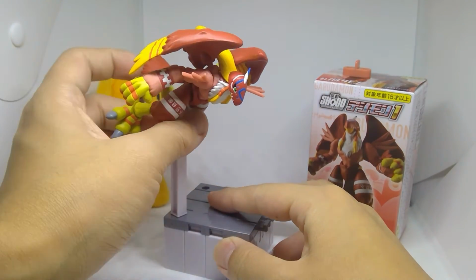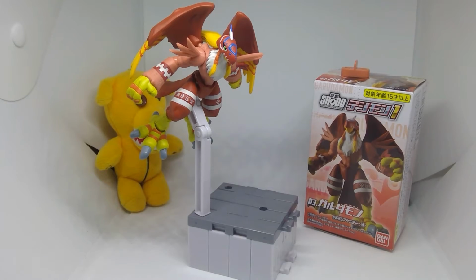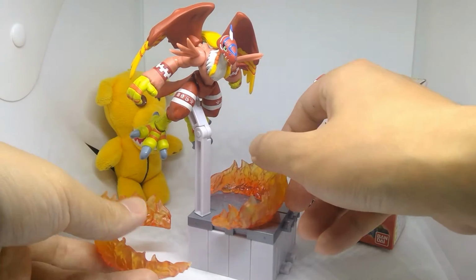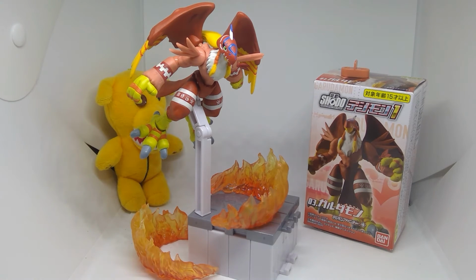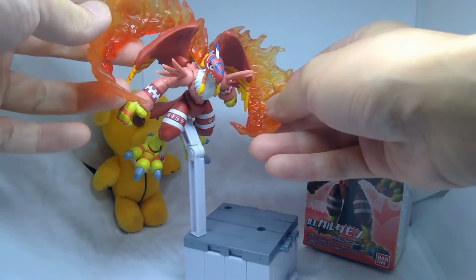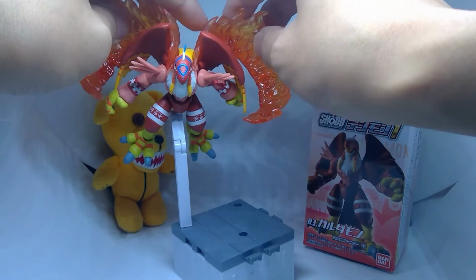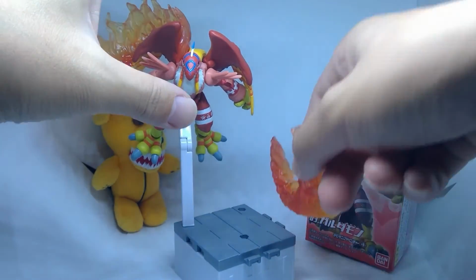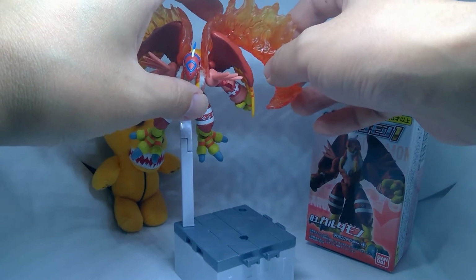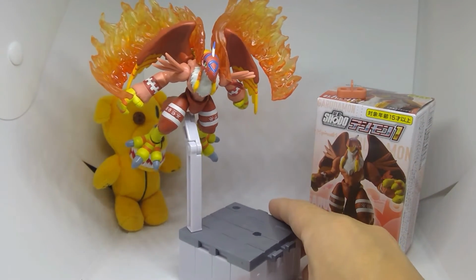Maybe angle it like this, so you can get her in some nice flying poses. And like with WarGreymon, with some of the effects series, you can have some fire there. You can't really do a Shadow Wing attack, but maybe, depending if you have this, can a hand hook on like that? Nice fire effect, maybe. Come on, Garudamon. Maybe if I angle the wings, kind of like that, it kind of looks like Shadow Wing.